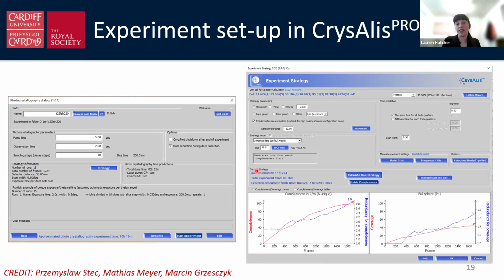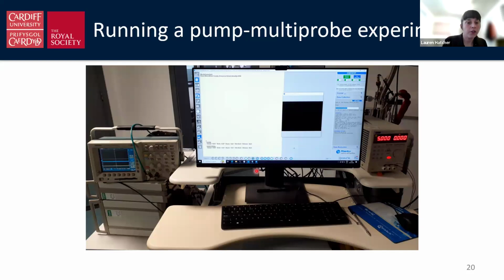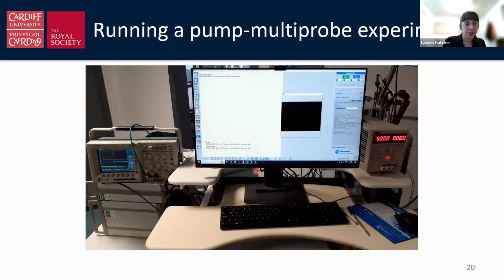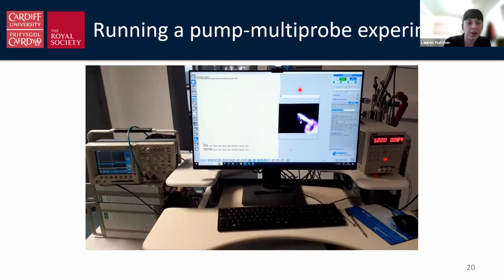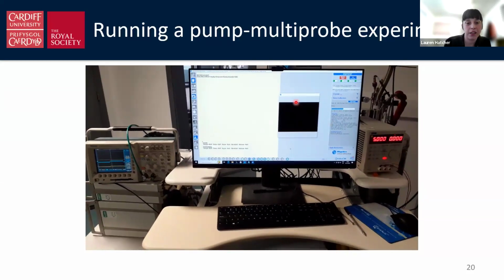And then we set up the strategy very much like you would do for a normal experiment. We try to collect as many frames as we need in order to get a complete data set. So I'll play a little video that shows this in action. So what you can see here is that we're looking down the microscope camera here. You can see the lights on and the lights off.